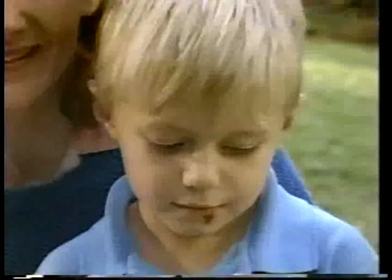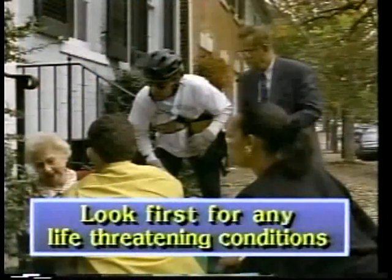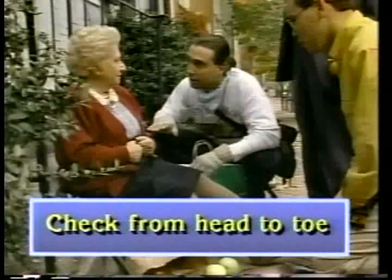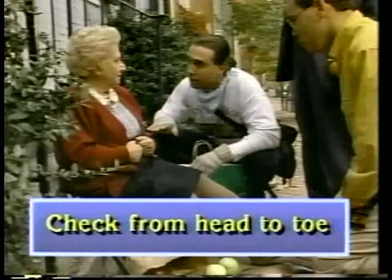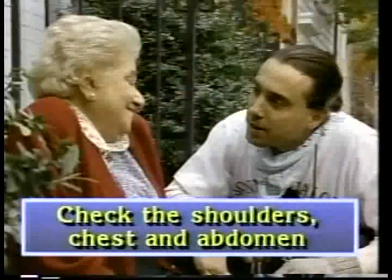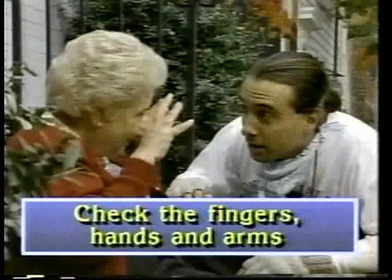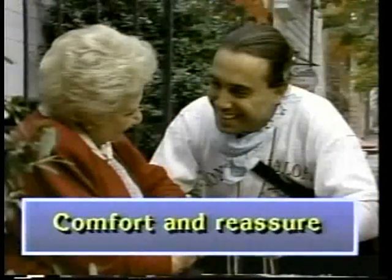Okay. To review, when checking a conscious adult, look first for any life-threatening conditions. Begin by talking to the person. Then check from head to toe for any signals of illness or injury. Look for bruises, cuts, bumps, or depressions. Check the head, irregularities in breathing, skin color, and temperature. Check the shoulders, chest, and abdomen, the fingers, hands, and arms, and the hips and legs. And comfort and reassure the victim during your check.